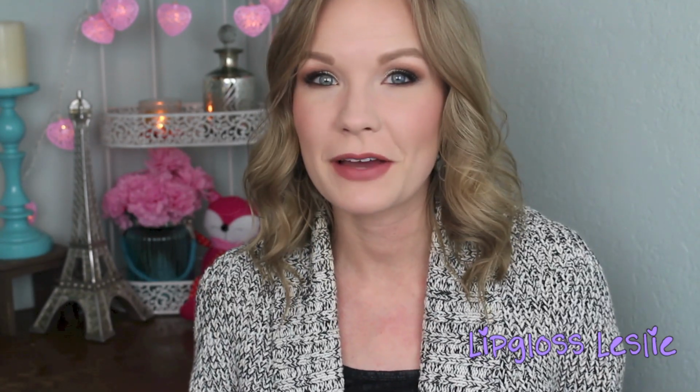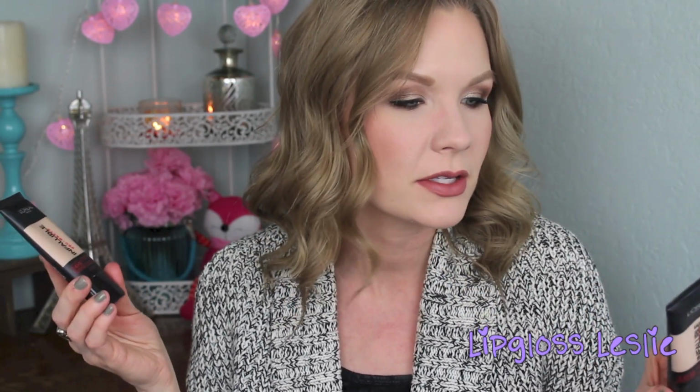And then I have a new favorite foundation. Oh my goodness, I am obsessed with this foundation. I love it. This is the L'Oreal Infallible Pro Matte, and they say it's a demi-matte finish, air light, oil free. And I actually have it in 2 different colors. I think technically either one is fine. This is 101 Classic Ivory, and this is 102 Shell Beige.